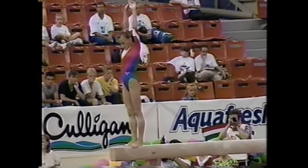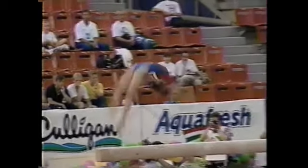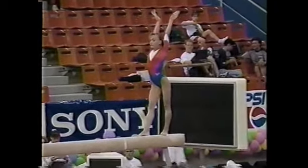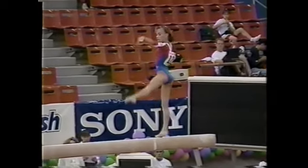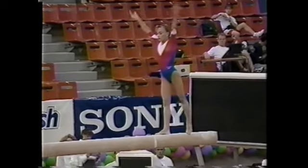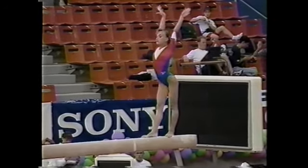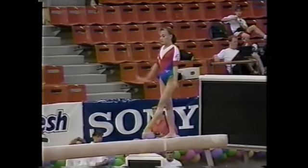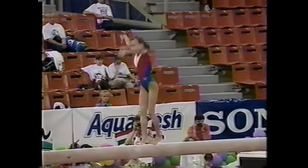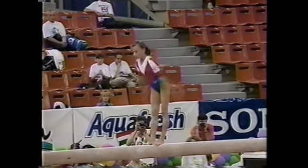She had trouble with this pass in the warm-ups. See if she can do it. 3 layout step outs. Perfectly done. All of her scores in the preliminary competition were between 9.7 and 9.8. Her first score here was a 9.537 on the vault, so she's a little behind what her schedule normally is.